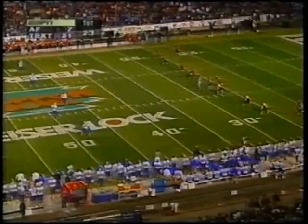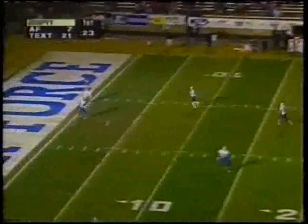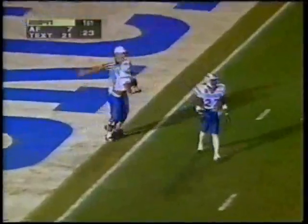Jake Campbell's had another couple of good kick returns, and we'll see if he can give Air Force good field position. Spike Dykes' club is off to a sensational start here in the 1st quarter. We're only on about a 70-point pace for whoever wins this. And the kick, a good one. Campbell has to backpedal 3 yards deep and decides not to bring it up.